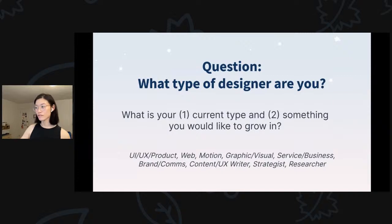Kyle is saying motion graphics to computer software design. Oh, that's actually really cool. Computer software design, I missed that in my presentation, but definitely very cool to see that. I'm also kind of jealous. I don't have any skills in motion graphics, so definitely that's something that I would love to learn.